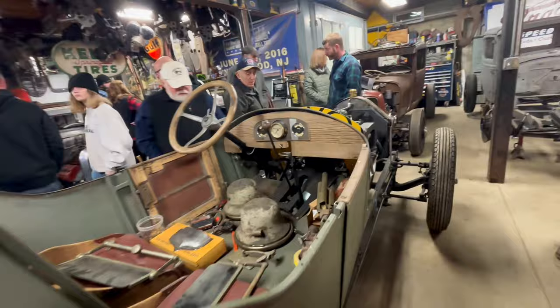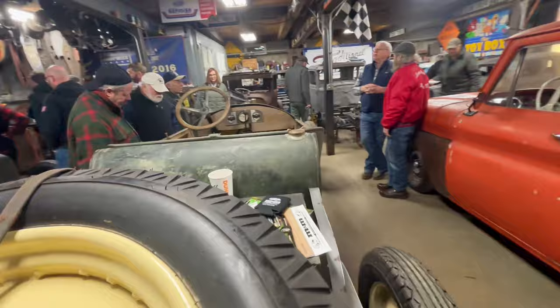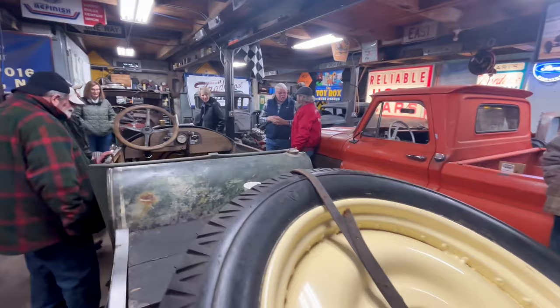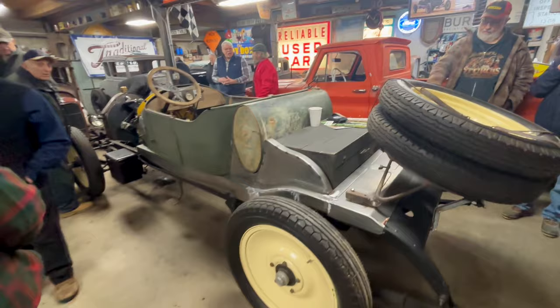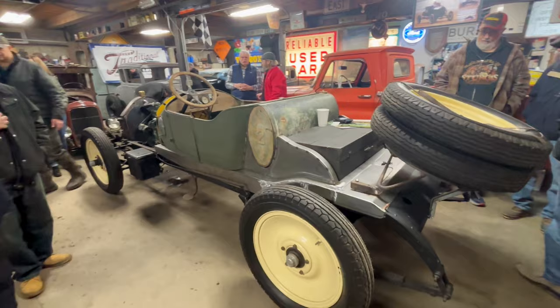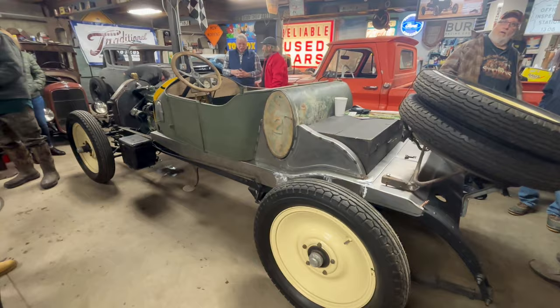What is it? Anybody know what kind of car this is? I think it's a Studebaker. Is that a guess? This is Oakland. It says Oakland. That's the brand, Oakland. Early Pontiac. Early Pontiac was the Oakland? Yeah. Oakland first, then Pontiac.